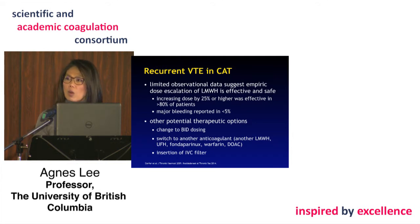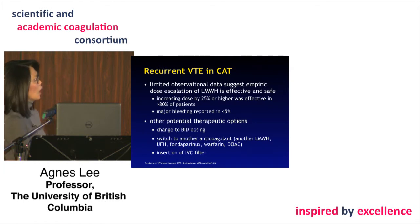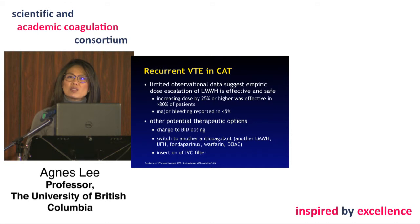And when you ask them why, they have a strong belief this is very effective therapy. I must give this once a day. An injection is somehow more powerful and more important than a pill. So they stick with it. And it's actually quite impressive. Many of these patients, though, do have interruption of therapy because they undergo invasive procedures. They may be hospitalized. They may get thrombocytopenia. So sometimes that may be responsible for recurrence.